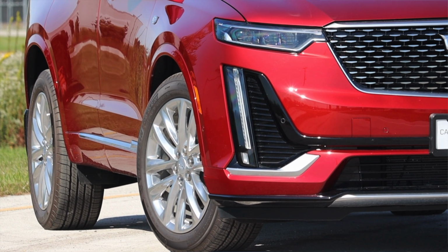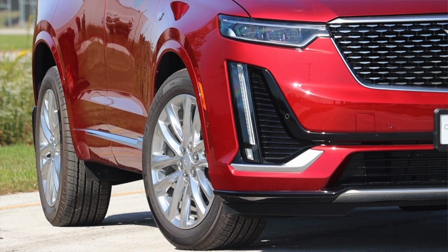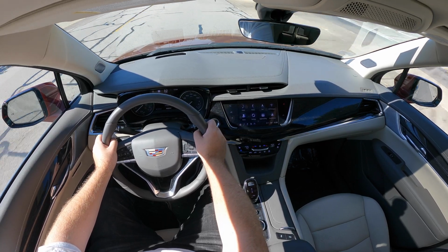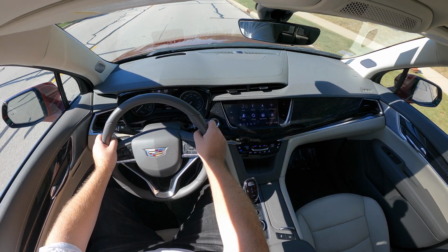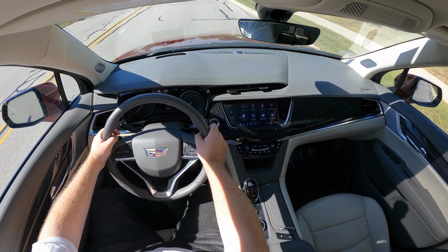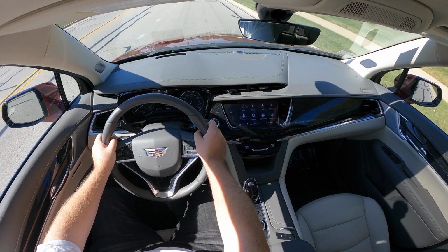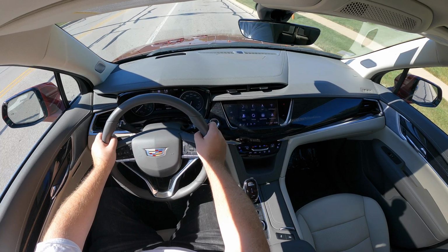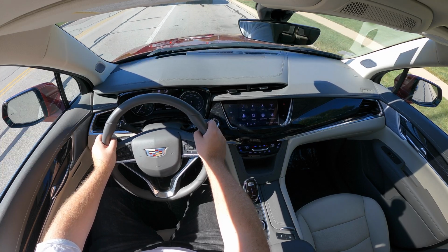Everything else in here can be duplicated and replicated in other vehicles. The volume knob down the center, well, the Mazda CX-5 does that. The infotainment system is shared with all other GM products. The sound system is the same sound system you'll find in a lot of vehicles, BMW, Mercedes, Lexus, you name it. But the driving feel and the lack of road noise, that's something special.